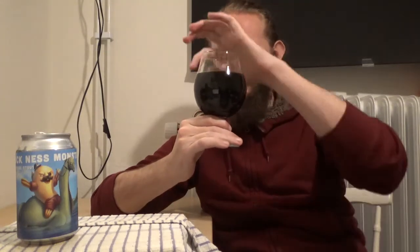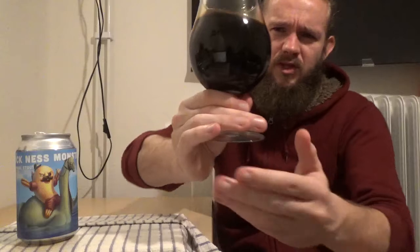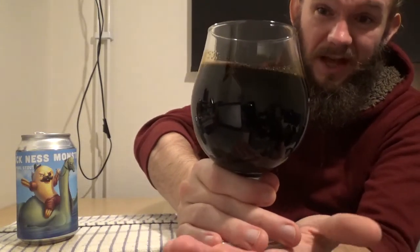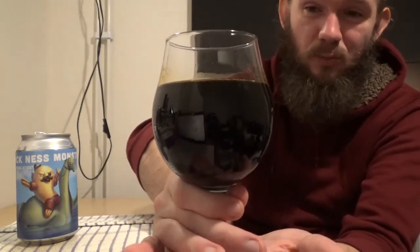There's virtually no head on this one. When we poured the beer, there was a thin wispy layer of a very dark tan head on this beer, but yeah, that's faded away. There's just a tiny little bit of bubble stuck around the side of the glass there, but it certainly looks very, very nice, this one. And you can see just from shuggling this beer about, just look at the lacing this leaves on the glass. This thing is an absolute monster of a beer.